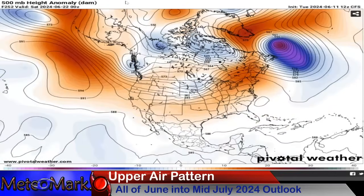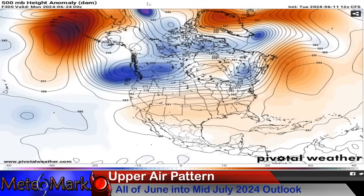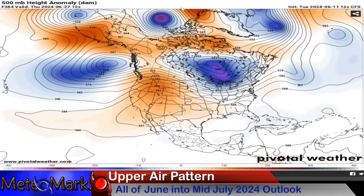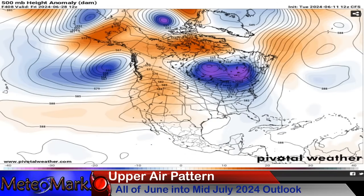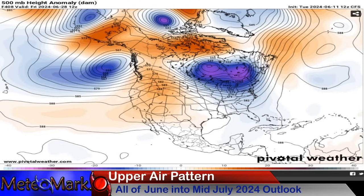That heat ridge all the way into Friday the 21st and Saturday the 22nd. It does start to break down, but look how quickly that fills back in until around the 27th. We start to see evidence that the pattern could be breaking down here across parts of the east.